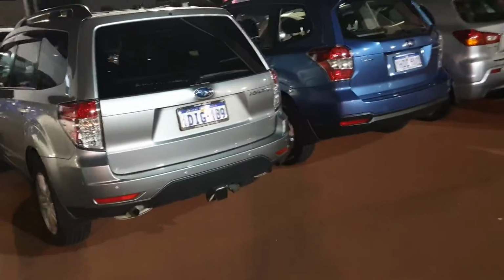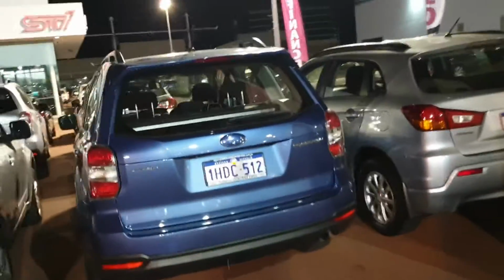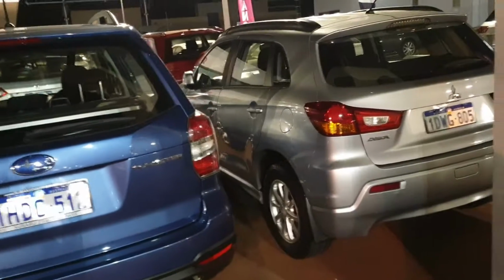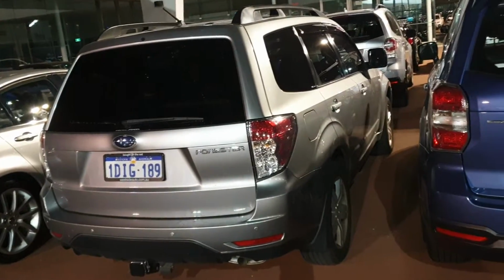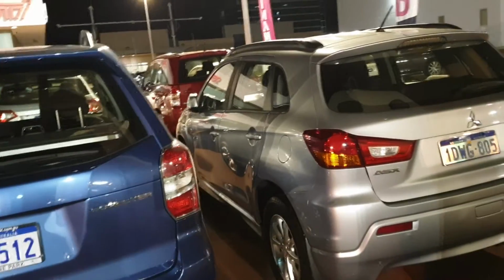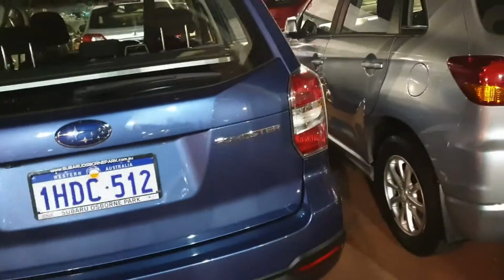Wow. And they've got a bunch of trade-ins by the looks of it. We got a Commodore Calais here. We got an older Forester. So the Foresters have been very popular in Australia. They're really nice cars, and you get turbo versions of them. It's XT or something. Yeah, so they're around. And yeah, they pretty much drive close to a WRX. They're pretty fast, the turbo versions. These are naturally aspirated versions.